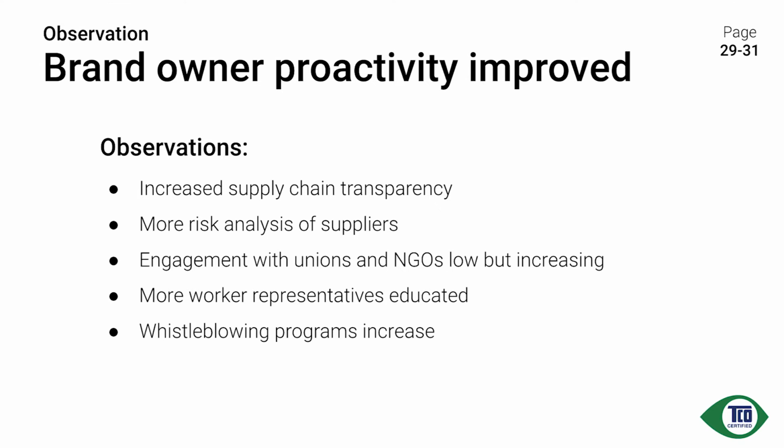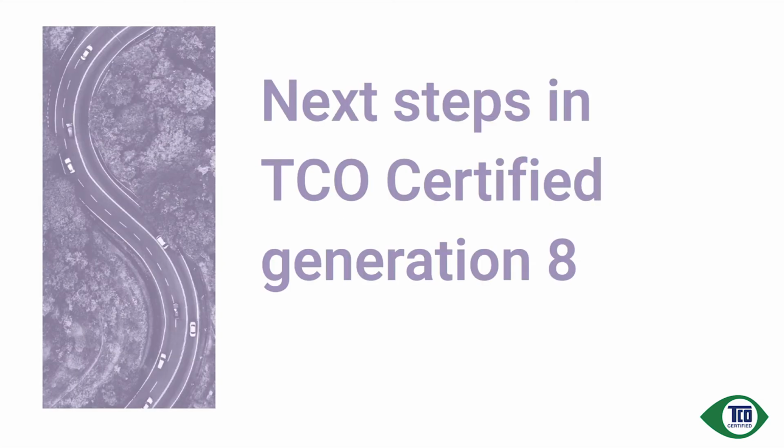We saw that worker representatives in the factories were educated on the freedom of association and collective bargaining to compensate for unions in the areas where unions are not allowed, such as China, for example. And we also saw that whistleblowing programs increased during these 3 years. So these are some of the observations. We have a lot more observations based on these interviews, but these are some of the more important ones. You can see these much more in detail in the report on page 29 to 31. That was the summary of the achievements for TCO Certified Generation 7, which was active during 2015 to 2018.